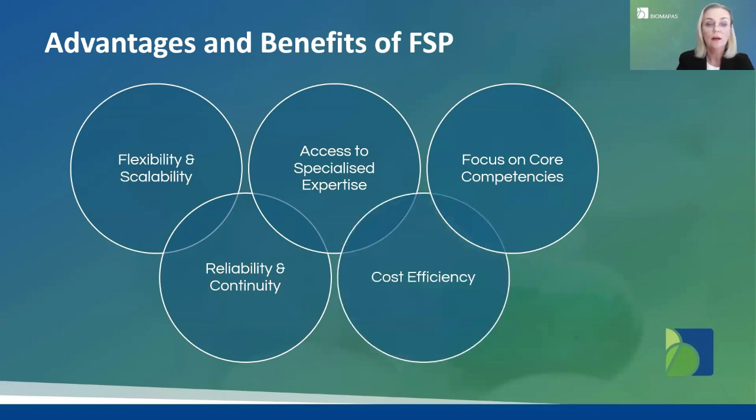If we are talking about cost efficiencies, this is usually asked about by the clients and is very important for them. By outsourcing specific functions or tasks to an FSP provider, clients can achieve cost savings by leveraging the provider's expertise, infrastructure, and economies of scale, while avoiding the overhead associated with maintaining in-house capabilities.